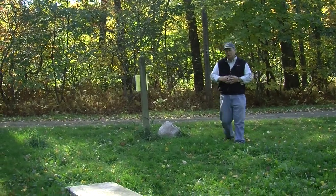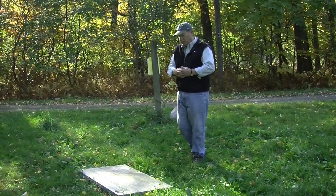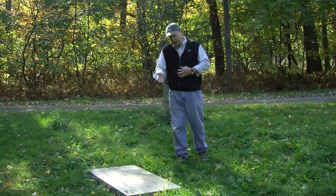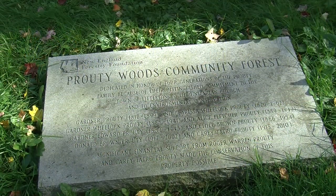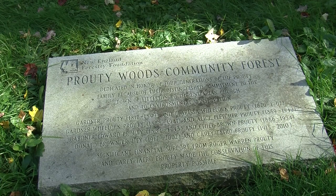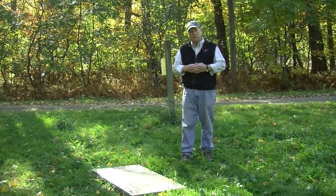But I'd like to show you here this plaque that's dedicated to the Prouty Woods Community Forest. And it makes mention of the members of the Prouty family that were the owners and caretakers of this property before it was turned over to the town and the New England Forestry Foundation.